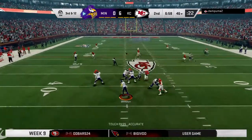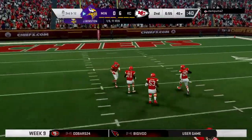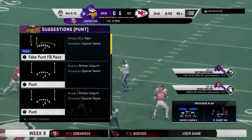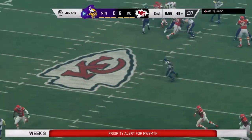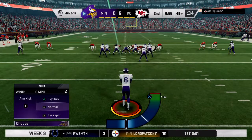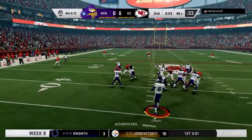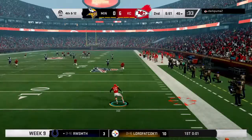From the gun, Winston going up top. And that will be incomplete. Now, they weren't scared to let it fly, but it falls to the ground and brings up fourth down. Well, they went for the big play there, but that drop could really hurt their momentum. Colquitt on to kick as he sends it away.